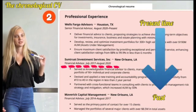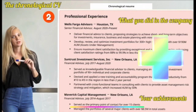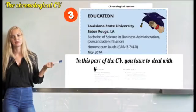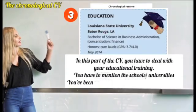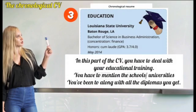The chronological CV. Example 2. Professional experience. In this part of the CV, you have to deal with what you did in the company as well as your achievements. Example 3. Education. In this part of the CV, you have to deal with your educational training. You have to mention the schools and universities you've been to, along with all the diplomas you got.